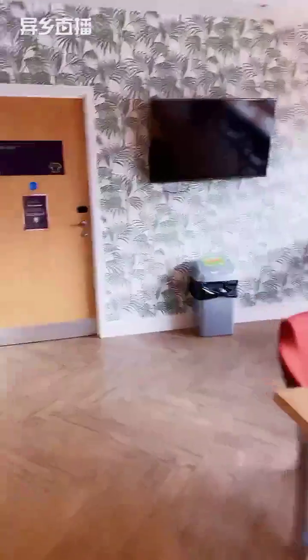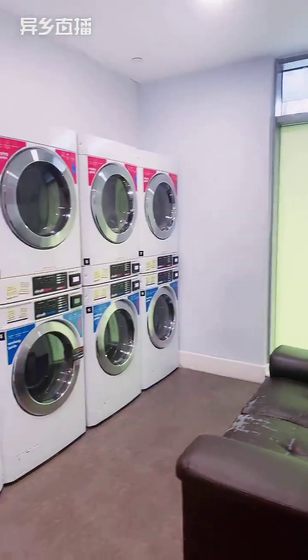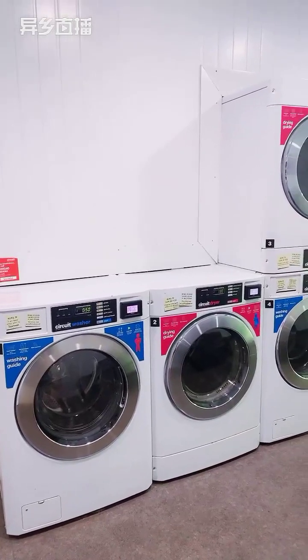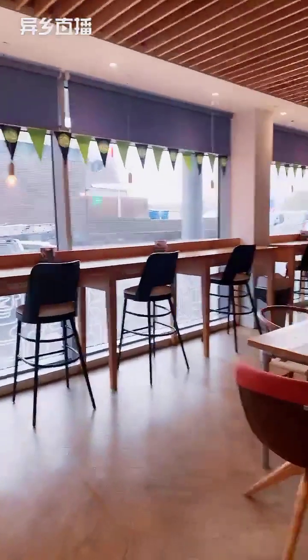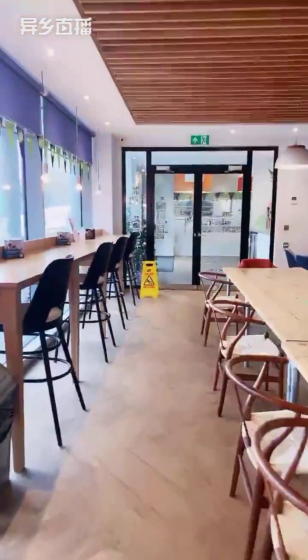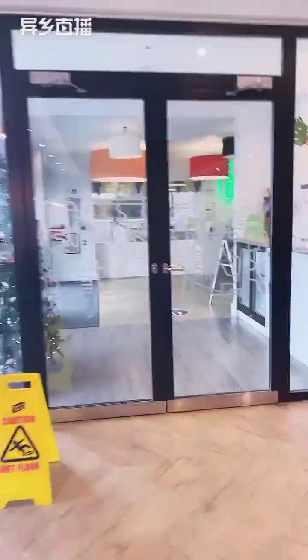If you go through to the end of here, this is the laundry room for Penworks House. You do need to pay for this separately. The charges do vary year to year, but they are displayed on the machines when you go to use them. So I'll take you downstairs to the games room very briefly. The signal does tend to drop out, but hopefully you can get a glimpse of our social space downstairs. And I will take you over to Studio 51.